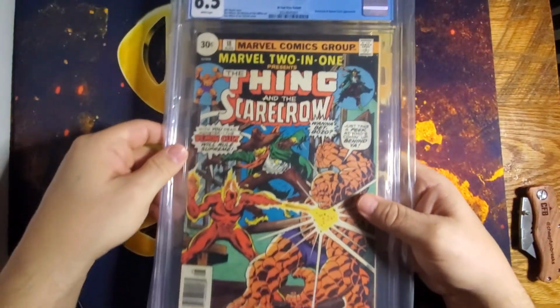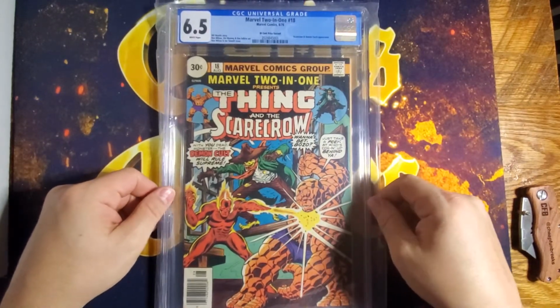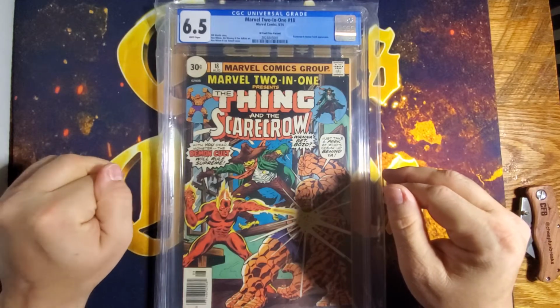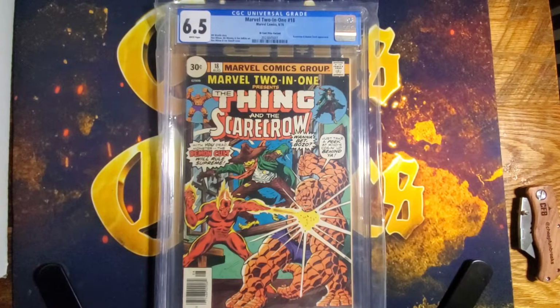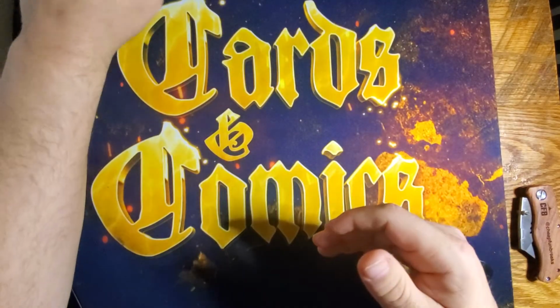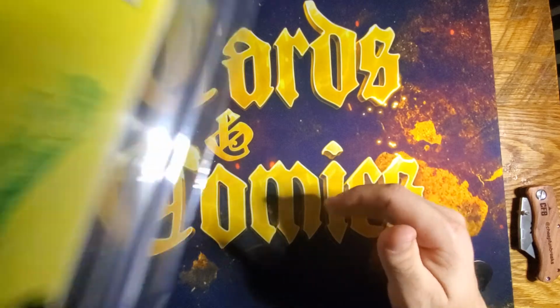All right. Next up, following squarely into the "I like the cover, so I bought it" book, is this 30-cent 76 Marvel Two-in-One, The Thing and the Scarecrow, which, the Scarecrow, I'm not really sure where he has gone. I don't know, as a character, I don't know if he's even around anymore. But they made a team-up with The Thing and the Scarecrow with, I believe, this kind of fits in that monster book era, but I just like the cover. I thought it was kind of wild and wacky 70s Marvel, and again, I think it was like $35, so I mean, can't really go wrong.